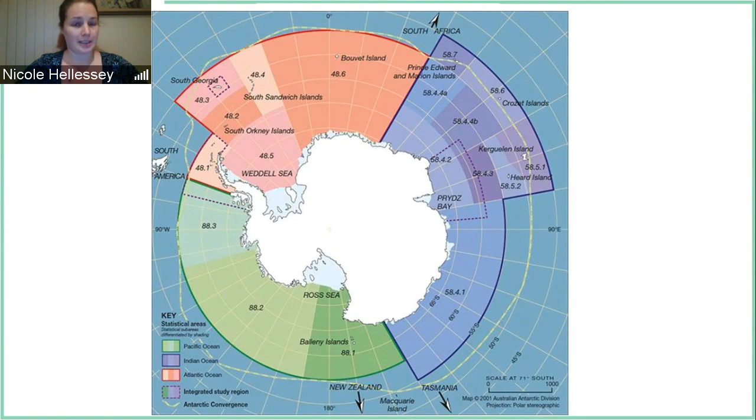And there's three very distinct fishing regions within the Southern Ocean, which are highlighted here in red for the South Atlantic, a bluey purple for the Indian, and green for the Pacific. I was lucky enough to go down to Antarctica twice with my PhD. The first time to Casey Station, which is right on that border between the Indian Basin and the Pacific Basin, and the second time to the West Antarctic Peninsula, below the tip of Chile and Argentina in the South Atlantic.